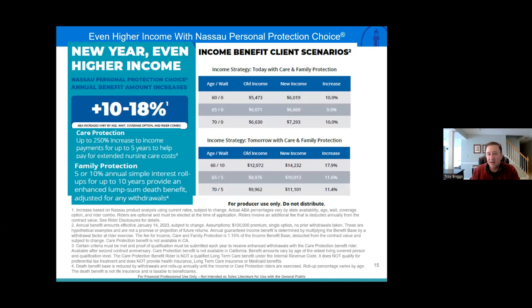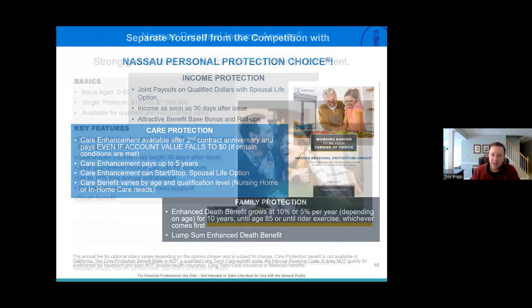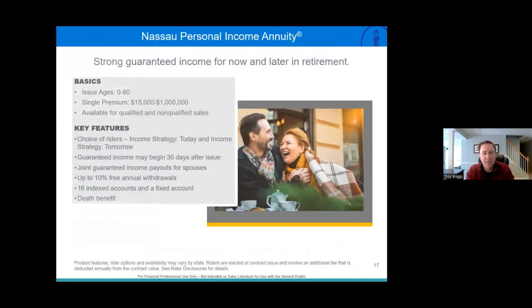And then, certainly last but not least, is our personal income annuity. It's been our flagship product here at Nassau for a number of years, and it'll continue to be. It's designed to provide a guaranteed income stream that people can't outlive, for one or for two people in spousal situations. And we're almost always at the top as it pertains to paying out the highest income amount that you can get from an index annuity.